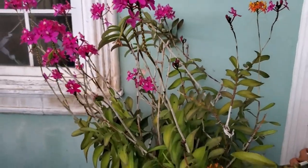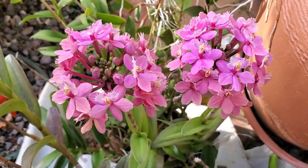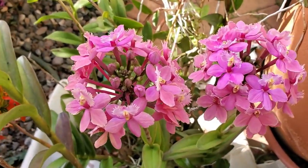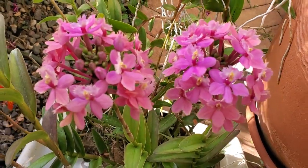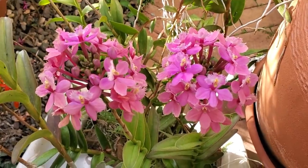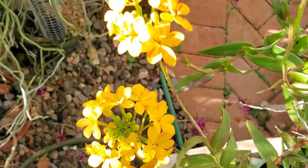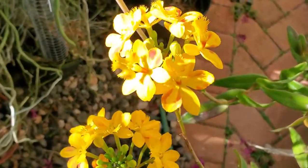Yes. Let me just give you a glimpse of 2 others that I have here. This is another one here, which is a lighter pink. The name that I got on it is just Epidendrum Pink. I bought this perhaps about 3 years ago at H&L Agro, and it's doing its thing. And of course, this is a yellow one here. Okay.